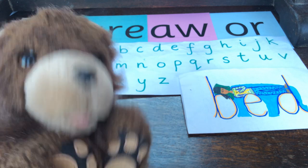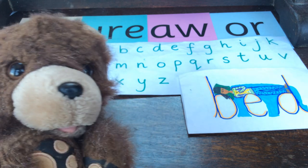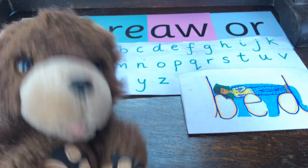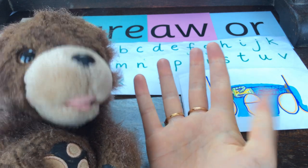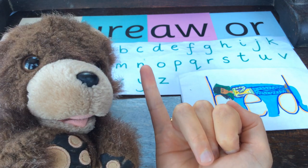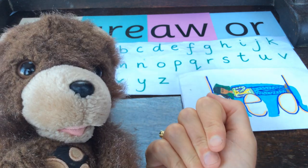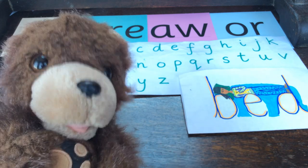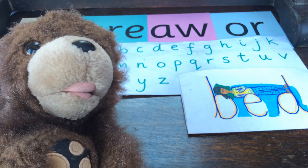That's the whole point. Okay, so the first one is, please can you write the word August? August. And remember, it's the name of a month, so it needs a capital letter. So we're looking for August. In August, I hope I will be able to go to the beach. August.